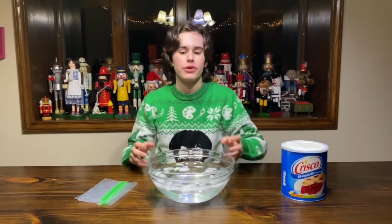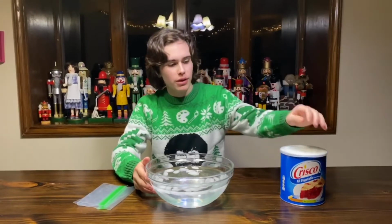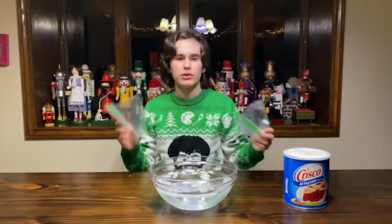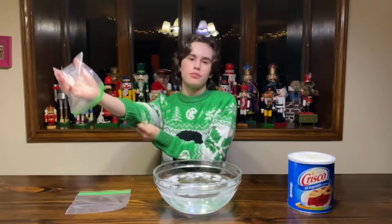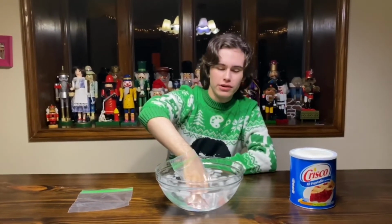And for our final experiment, we're going to be replicating those effects of blubber. For this one, you're going to grab a large bowl and fill it with ice water. You're also going to grab a container or bag of shortening and 2 small sandwich baggies. First off, place your hand inside one of the sandwich baggies, pull back your sleeves if you're wearing long sleeves, and stick it into the ice water.